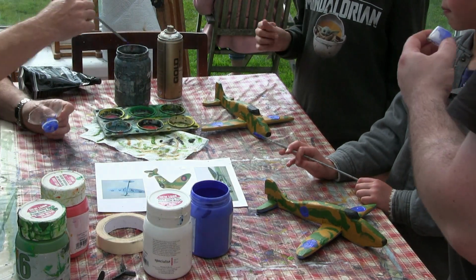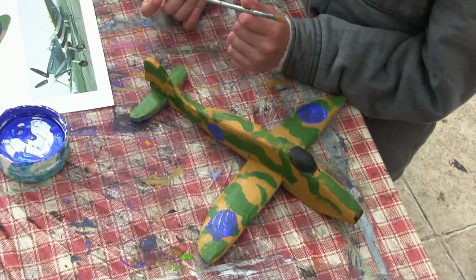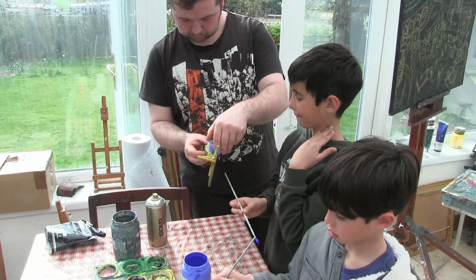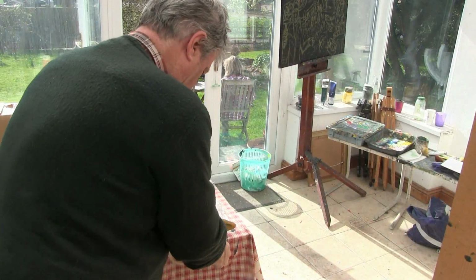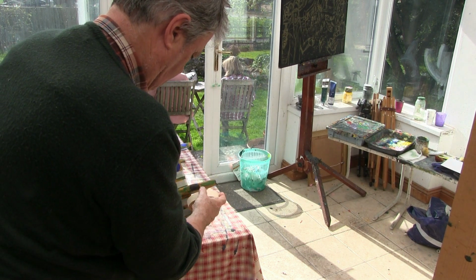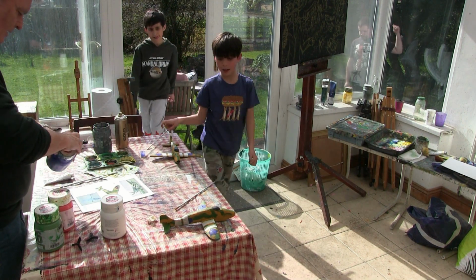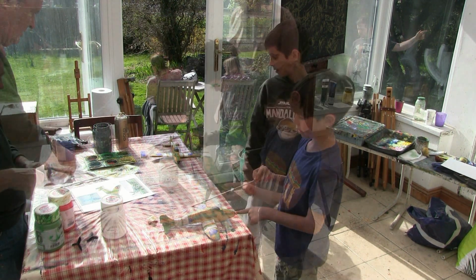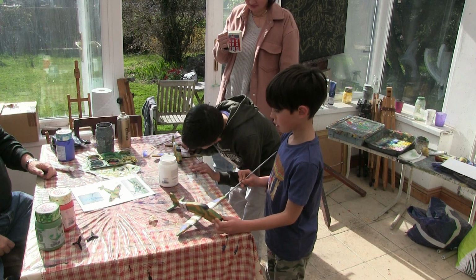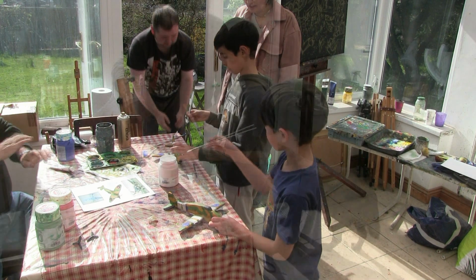Right, so we can wash that brush. Tape around the wings, paint the white stripes. Can you remember whose is whose? This one. Alright. That's the way. Turn it, pick it up, turn it over. Underneath, yeah.